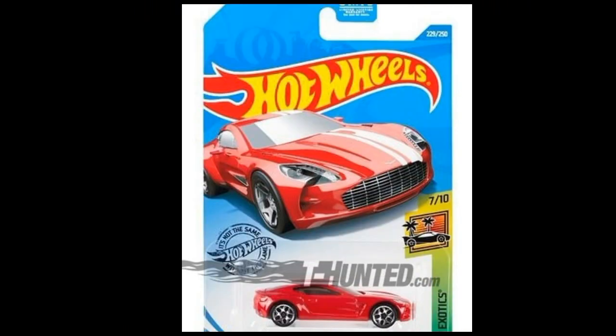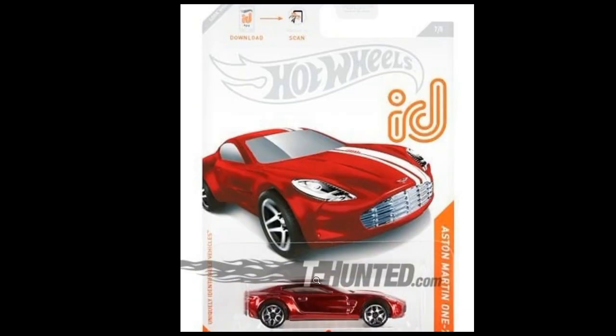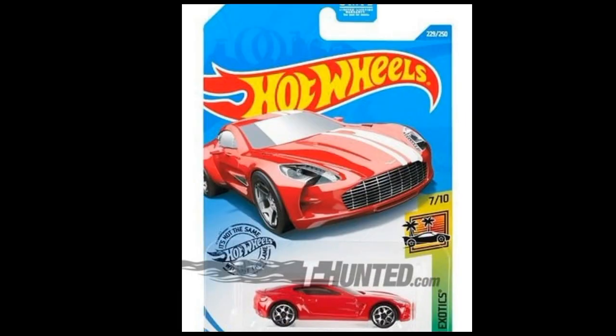And here is the mainline, regular mainline, Aston Martin 177 right here. So still a glossy red paint, but this one right here, darker, more metallic type of paint for the 177. So yeah, take a look at that chrome pair. Beautiful car here from Hot Wheels.